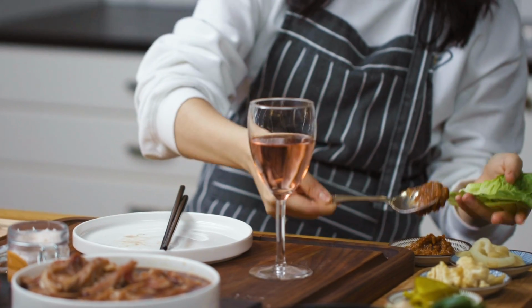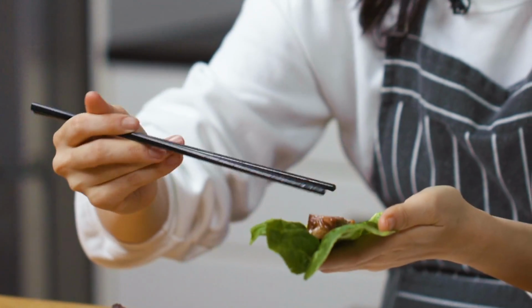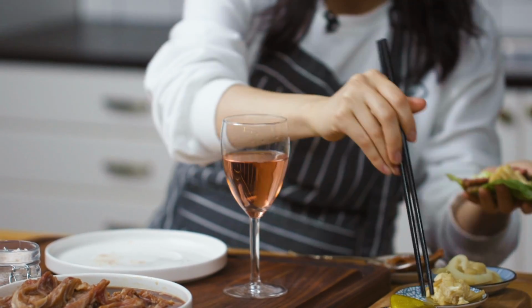Gonna add the samjang in here. One slice of the dry-aged ribeye, cauliflower, which is one of their classics. Here we go.